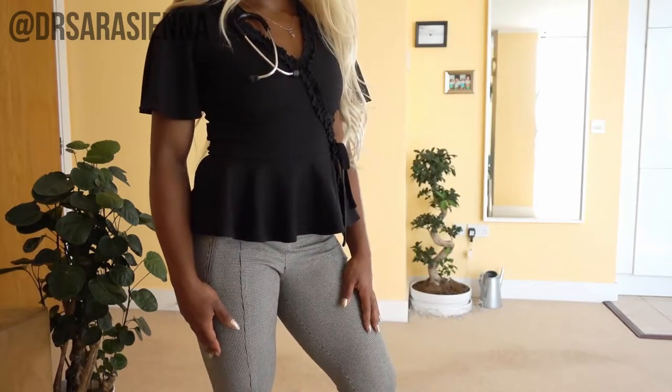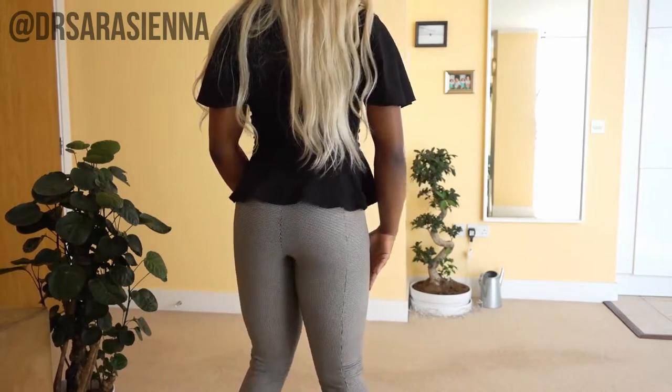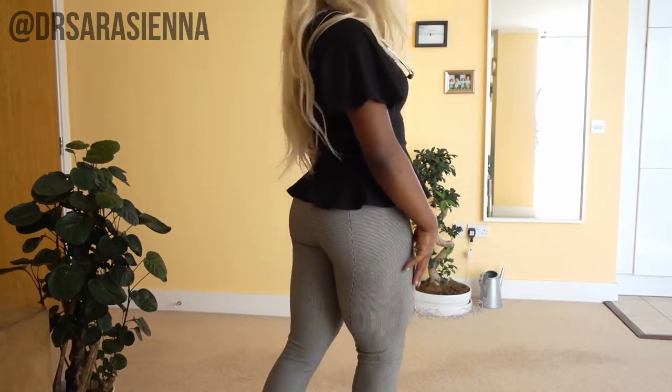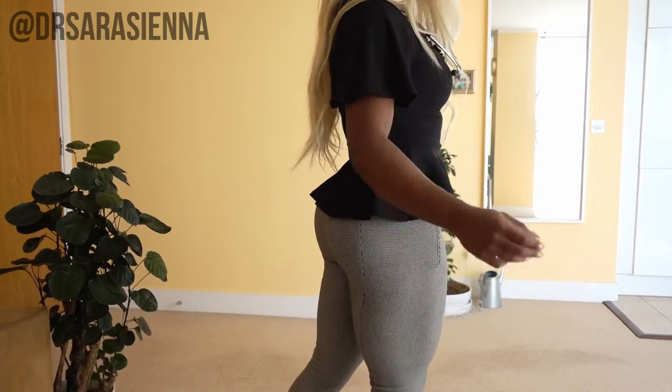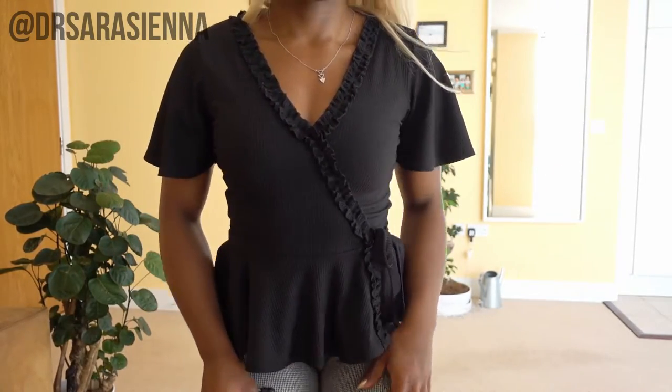I love this outfit because the top is just so flattering. It hugs your waist a bit, but then flares out so that no matter how much you eat, that belly is on lockdown, which is great. Every time I wear this outfit, people ask me, have you lost weight? And I'm like, no, but I love this top, I love this outfit. It is, again, a bit below the elbows.